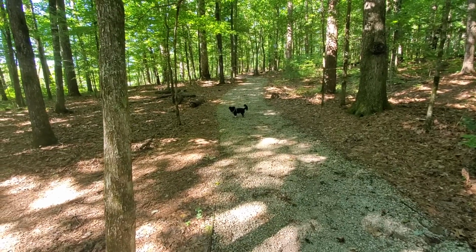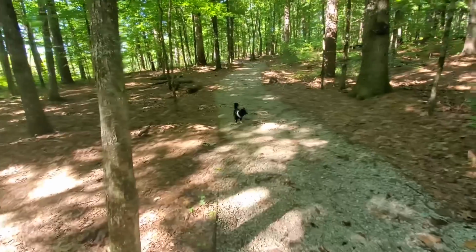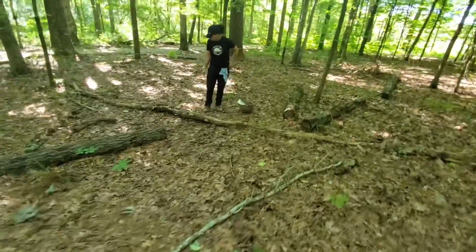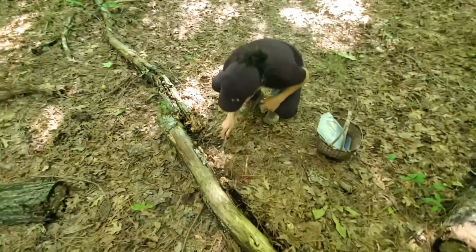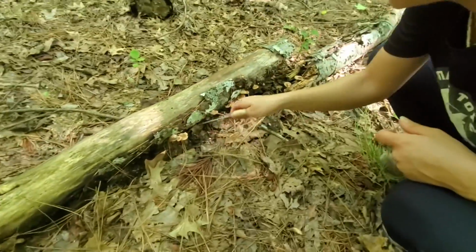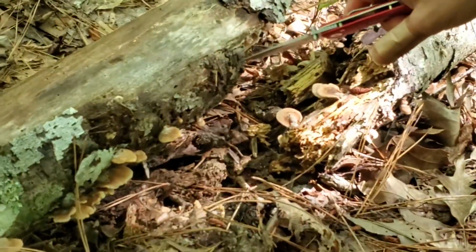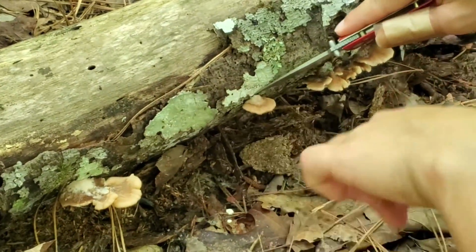How you doing, Jazz? What'd you find? Whoa, there's a lot. I found this brown colored, several shades of brown, growing out of this dead log, all up in here and along this log. I'm not sure what tree this is, but anyway, let's see if it'll come out.